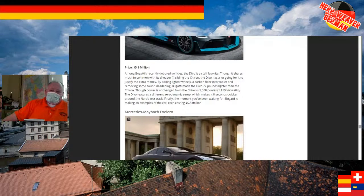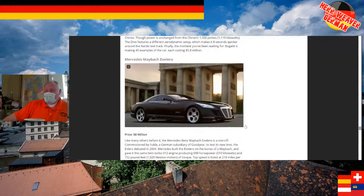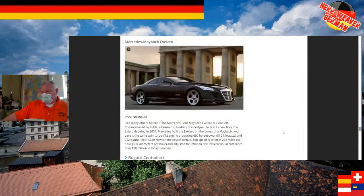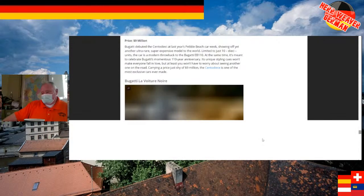And then up here, kids, is another Maybach. Here it is in front of the Brandenburg Gate, right? $8 million. And this Maybach 2-door can be yours. Just 8 million. Of course, I think mostly all these are V12, but it doesn't have big horsepower, 690. That's an awful lot of horsepower. 218 miles per hour, 9 million. And then there's the Bugatti above that, also 9 million.